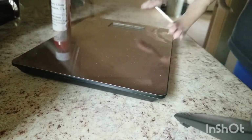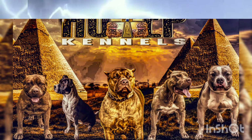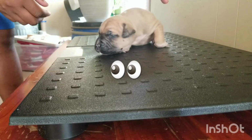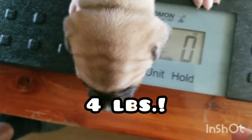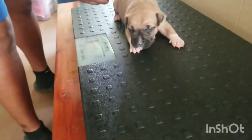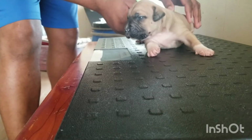I gotta put her on another scale. They're that big. All right, guys, I'm gonna have to put it on the big girl scale. Holy cow, I'm gonna get that on camera. This thing says, y'all won't believe this, 4 pounds at 2 weeks. She's half the weight of her cousin.